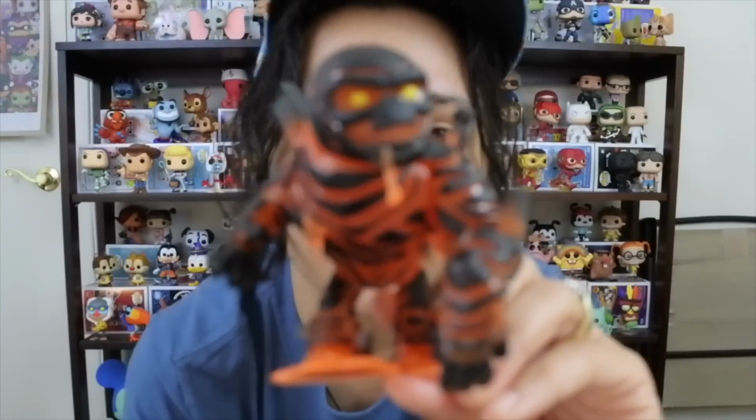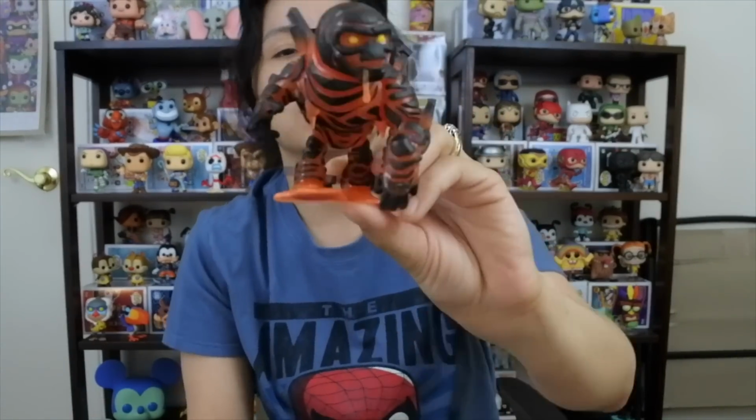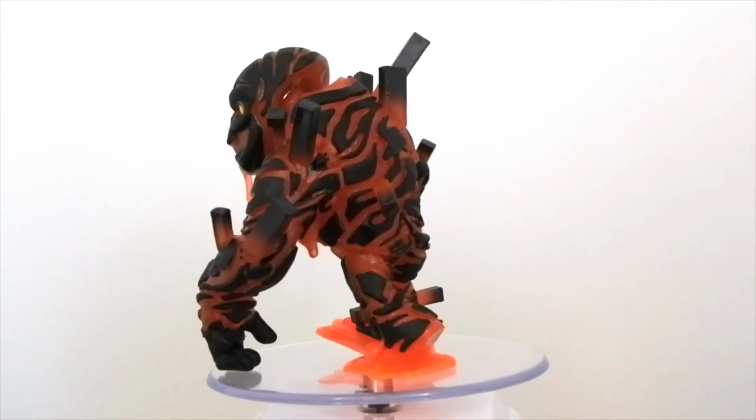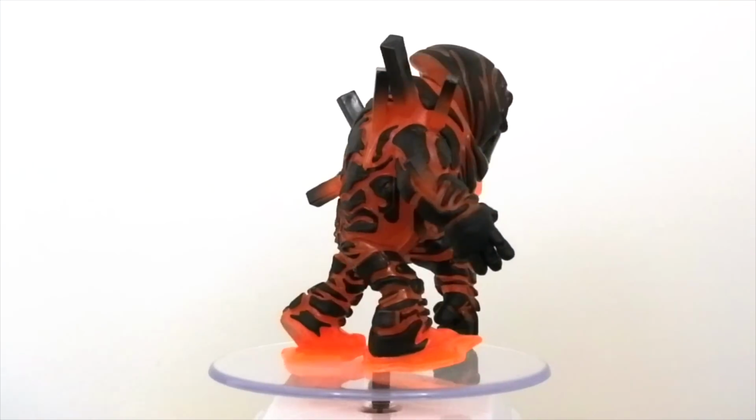Oh my gosh. Wow, this is not a Mystery Mini. This is like a Pop. Holy moly. Look at this guy. Oh no! This is crazy! Look at that! That's a crazy Mystery Mini. This is a very cool Mystery Mini. It's better than a Pop. I think some of these Mystery Minis sometimes are better than Pops. But the GameStop exclusive to this one glows in the dark. This is not the GameStop exclusive one as far as I know. I'll test the glow later. But, oh, he stands just like the Pop.